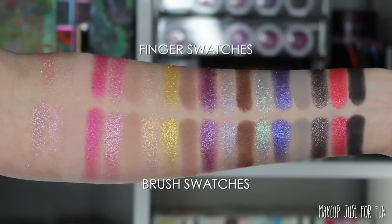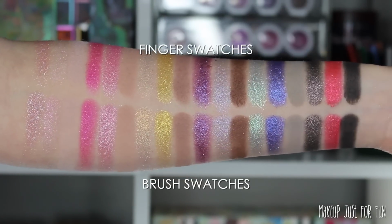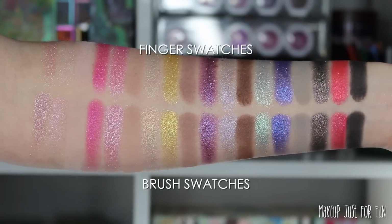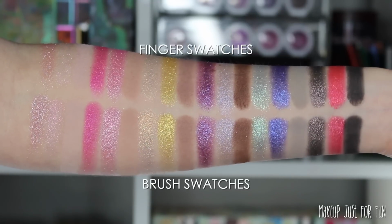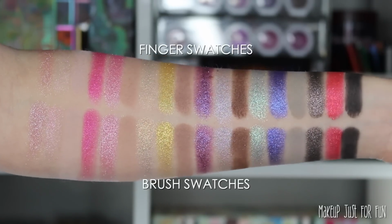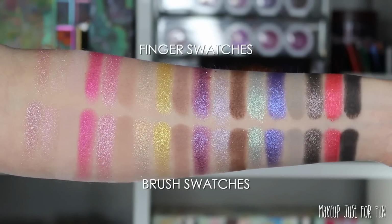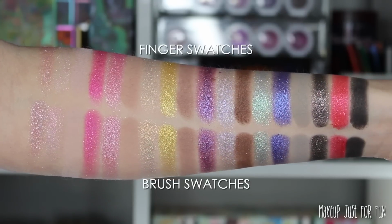Let's take a look at the swatches from this palette now. I have finger swatches on top and then each shadow's corresponding brush swatch directly below. I don't use any primer. I don't use a dampened brush. This is just the shadow straight onto my skin. I just use my good old e.l.f. flat eyeshadow brush for the brush swatches. So I just try to keep it really consistent. I want you to see these shadows in a variety of application situations.